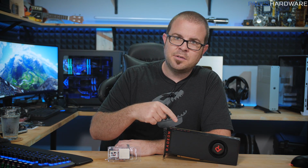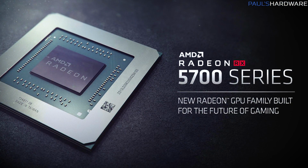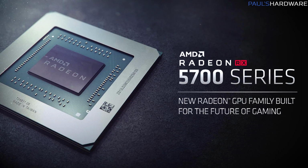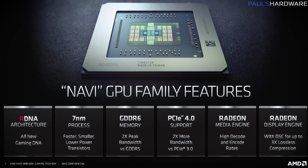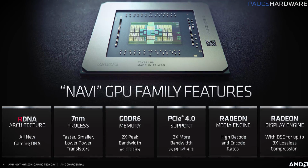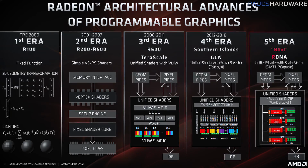Oh wait, no. There's also the graphics cards. Navi, or that's what they used to be known. Now they're the 5700 series GPUs based on 7nm RDNA architecture, which previously was codenamed Navi. RDNA is a new architecture. It's the successor to GCN that has been the core of Radeon GPUs since about 2012. Vital stats for the new GPUs are as follows though.